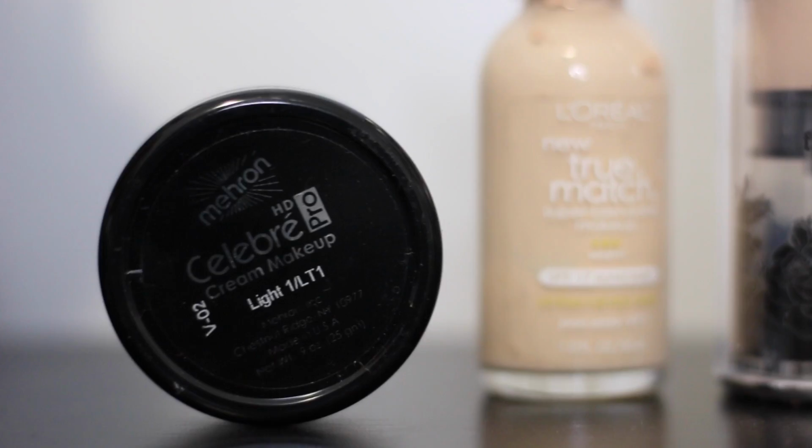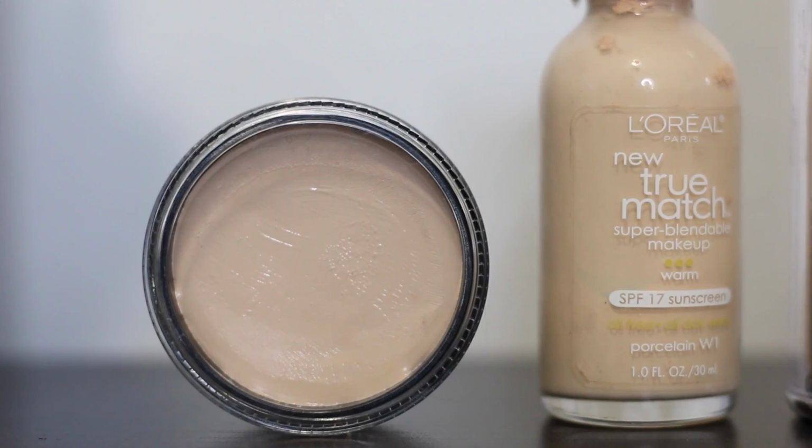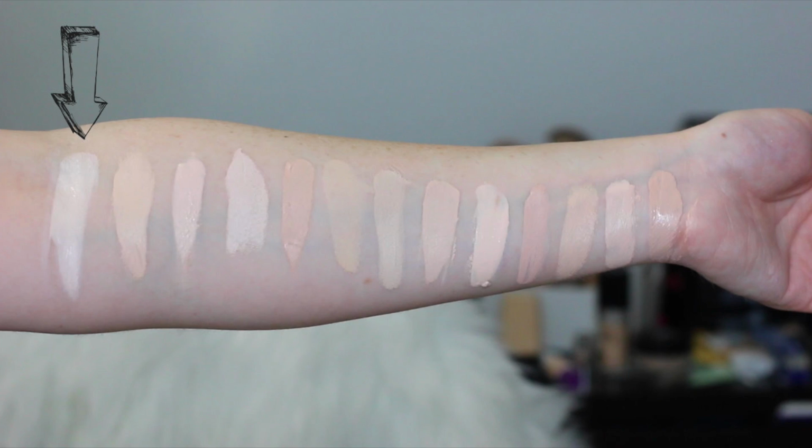Alright, so first off here we have the Mehron, I still don't know how to say this brand, Mehron Celebre HD Pro Cream Makeup in the shade Light 1. So this is more of a theater makeup brand. This retails for $14.50. I used this foundation in a Shadow and Schmooze video. If you want to see how it applies, I've only used it that one time because this was way too pale for me. This is a super, super white pale cream foundation.